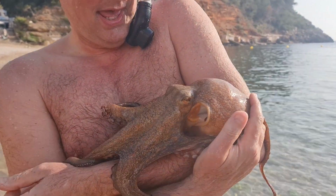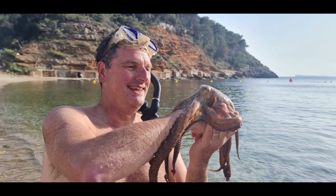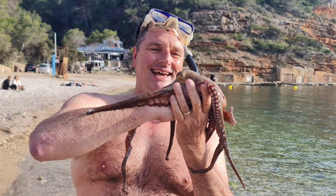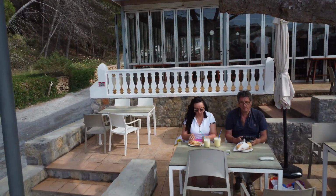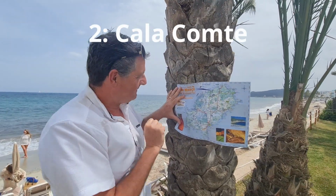And there on the left we see the little restaurant that we visited as well. A little bit more in the south is Cala Gracioneta, also a little small intimate beach in a bay, but with a little bit less clear water. So here the restaurant. Number 2, Cala Comte.